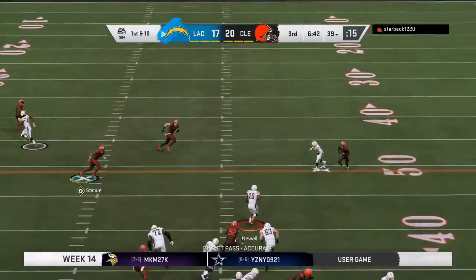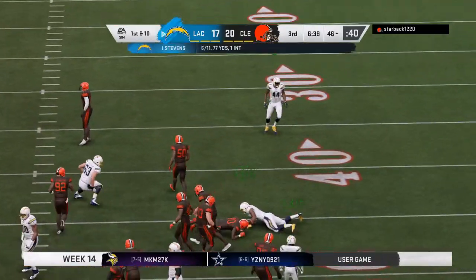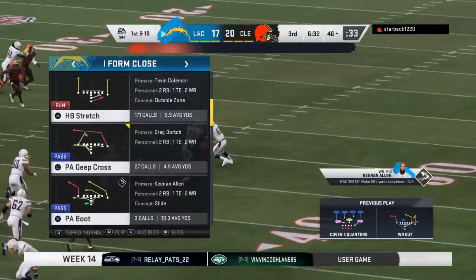Back to throw. Stevens. He's going to flip one out here to his running back. And he'll be taken down, but not before he gets into enemy territory. Good work after the catch. Gets him 15 and a first down.